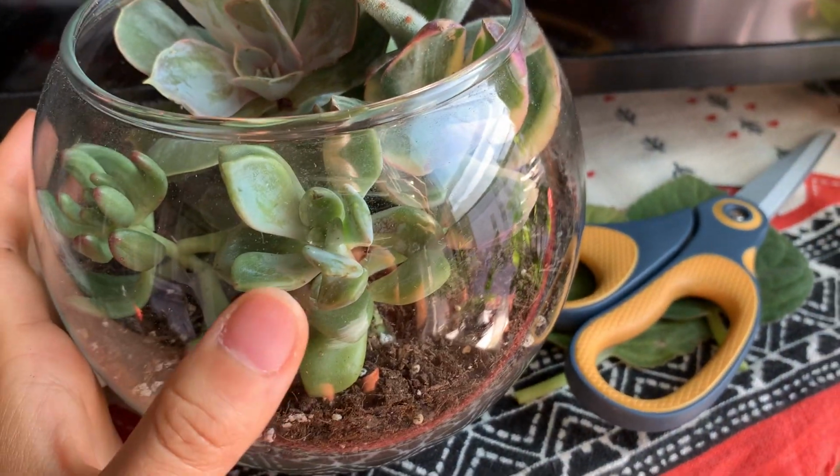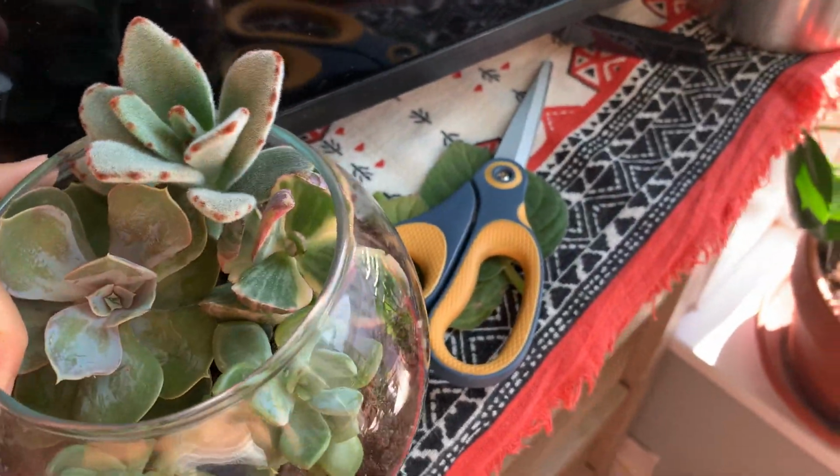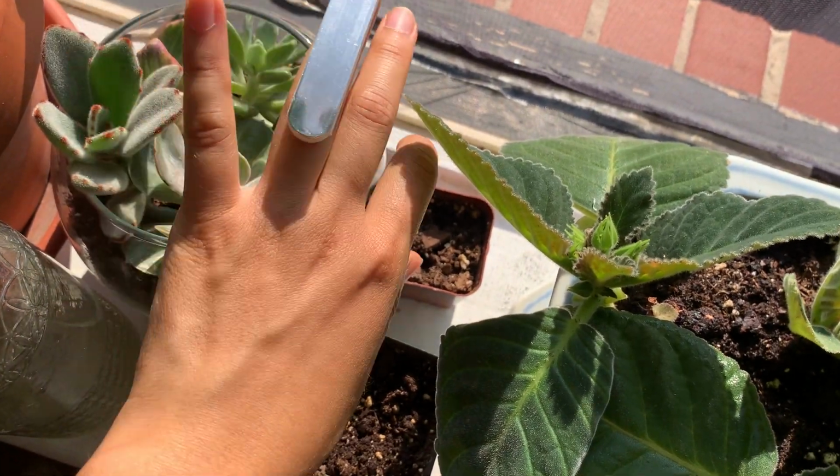This is like your typical succulent. And yeah, I'm gonna give this to my mom because she saw these at like Costco. And I'm like, you don't need to buy one. I can just make one and give it to you.